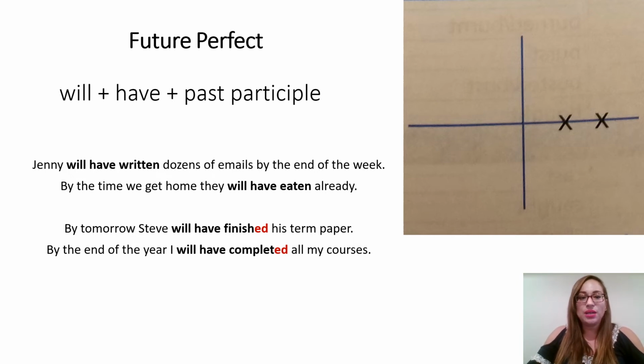Okay, so Jenny will have written dozens of emails by the end of the week. So that means, let's say she's going to work tomorrow, remember, because this is future tense. But simple future is only tomorrow. Jenny will write many emails tomorrow, just tomorrow, one day. But future perfect wants to show that she will take a lot of time to write these emails. She has to write many emails in the future. However, it's not focusing on the continuing. We don't care about ing. We just want to show what she will do for a long time between the first X and the second X. Okay, so Jenny will have written dozens of emails by the end of the week.